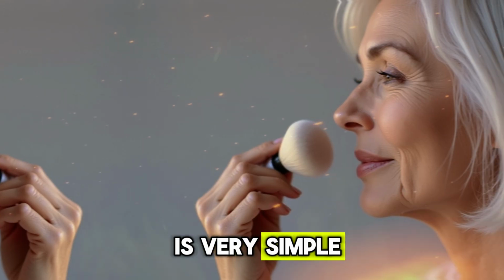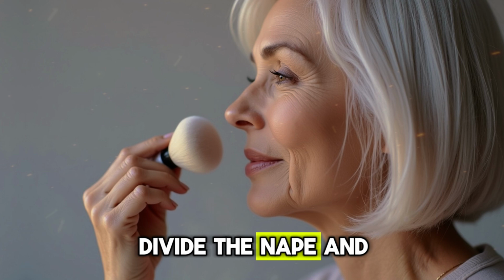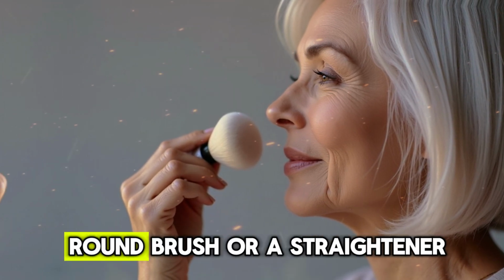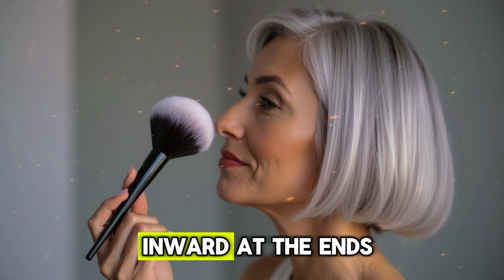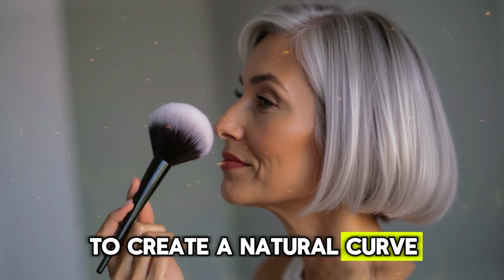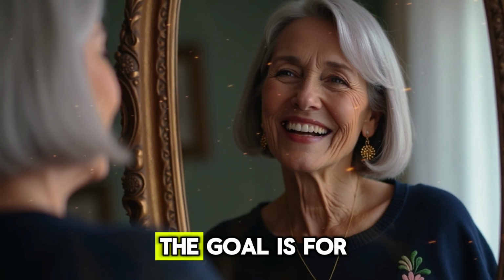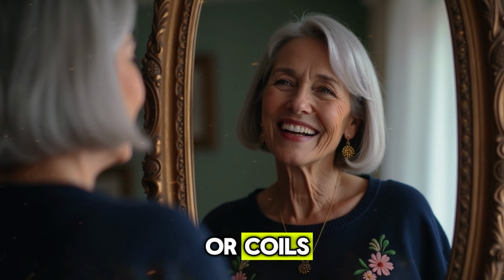The method is very simple but effective. When the hair is still damp, divide the nape and back hair into small sections, using a medium-sized round brush or a straightener. Instead of pulling straight down as usual, slightly twist your wrist inward at the ends to create a natural curve. Note, don't curl too much or create ringlets. The goal is for the ends to gently curve inward, not to create waves or coils.